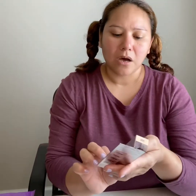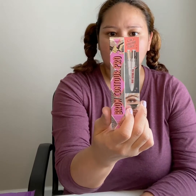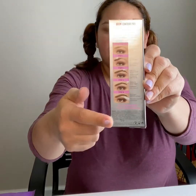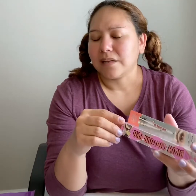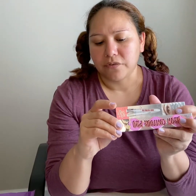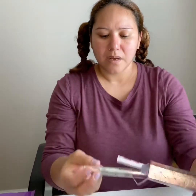The next thing that I got was the Brow Contour Pro pen or pencil, I guess. So it's a 4-in-1 contour pencil, instantly gives you clean shaped brows with definition and dimension. It kind of tells you how to use them in the back. I've never tried this one before. I've tried some of their other brow products that I did like, but I wanted to try something a little different. As you can tell, I haven't even opened this yet. But this is what it looks like.